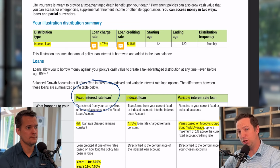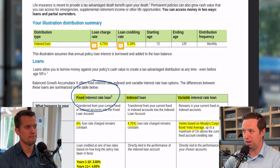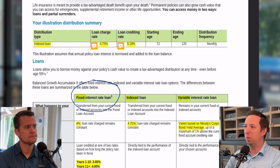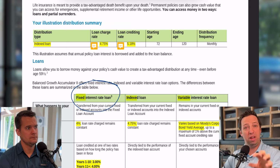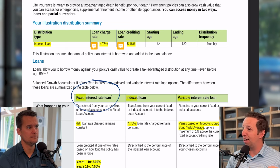Okay, so that's how the industry has been for the longest period of time. Unfortunately, companies are adding 3 types of loans. And you may think, well, 3 is better than 2 because I have more options.